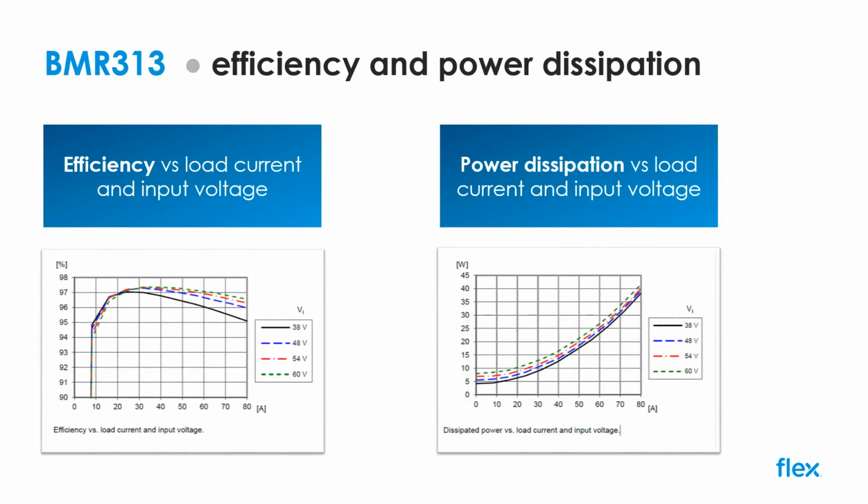Here you can see the efficiency curves of the BMR313 over the entire load and at different input voltages. Looking at the 54 volt line, which is a very common supply voltage in the data center environment, you can see that the efficiency peaks at 97.3% at 50% load and still operates up to 96.4% efficiency at the full output rating of 80 amps. Power dissipation at the same conditions range from 15 watts to 40 watts.